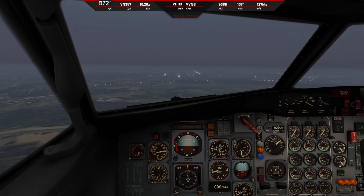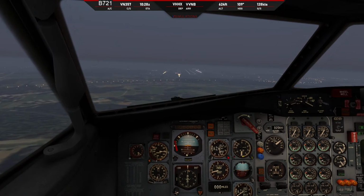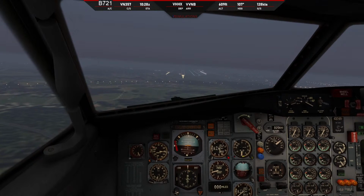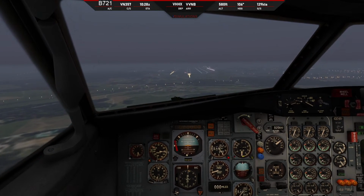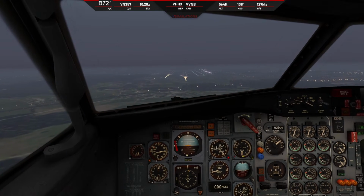Sierra Foxtrot, final 11 right. There we go. 2 whites, 2 reds, on speed, gear down, clear to land. I know, Christian. I do. I wouldn't say forget, but I omit my scan to the speed.